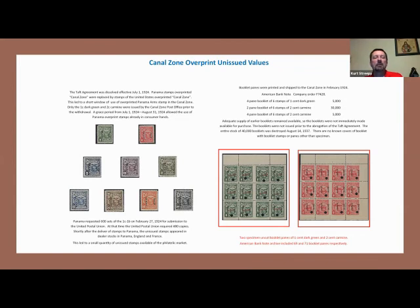The 1-cent red, 1-cent green and 2-cent red were issued, as I mentioned, early in the year, most likely in February sometime. But these higher denominations, they had plenty of backstock already, so they never made it out of the supply depot there in the Canal Zone. But then come July 1 of 1924, the Taft Act was dissolved. The U.S. no longer had to buy stamps from Panama.